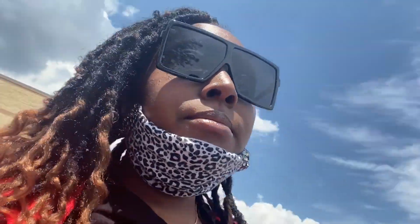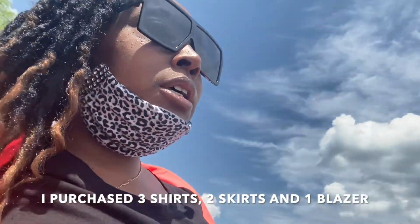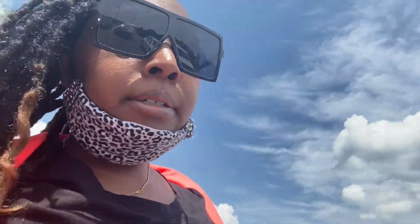Y'all, I'm over it. I done spent $40 up in the Goodwill. I wasn't really expecting to spend that much, but it's not bad. I did end up getting some cute little pieces. I did get two skirts, even though I was only looking for shirts, but the skirts were kind of cute, so I grabbed them.